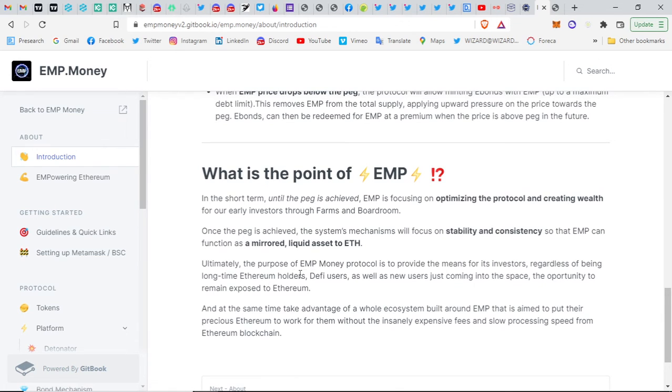So ultimately, the purpose of the Emp.Money protocol is to provide the means for its investors, regardless of being long-term Ethereum holders, DeFi users, or new users just coming into the space, the opportunity to remain exposed to Ethereum while at the same time taking advantage of a whole ecosystem built around EMP that is aimed to put their precious Ethereum to work for them without the insanely expensive fees and slow processing speed of the Ethereum blockchain.